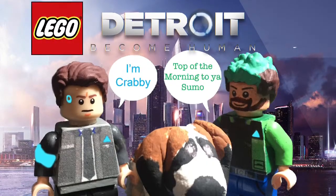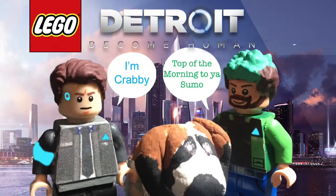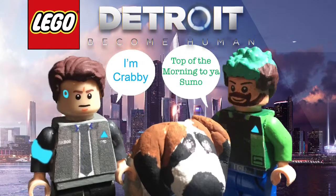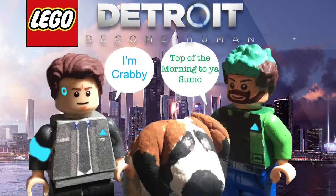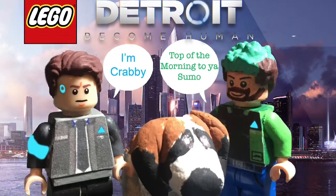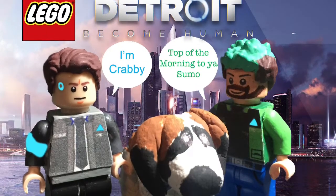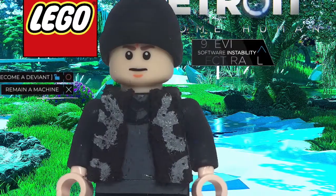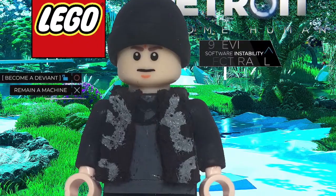My first wave was mainly centered around the main 3 characters, Connor, Kara, and Marcus, as well as adding some of their closest allies such as Hank, North, and Alice. For the second wave, I decided to step it up a little bit by adding in Sumo, Umo, Josh, Simon, Luther, Trey, and Tracy, and even doing a Jacksepticeye version of what he would look like as an android.